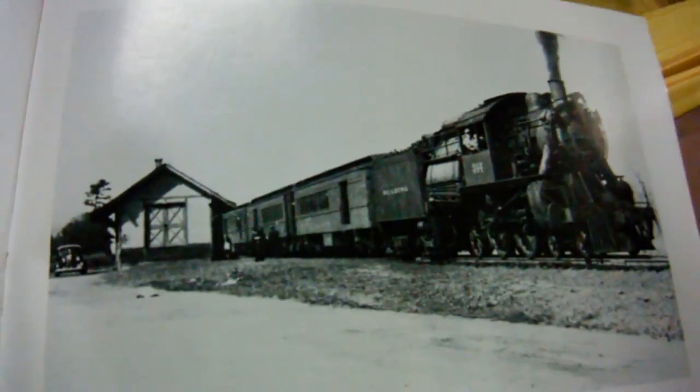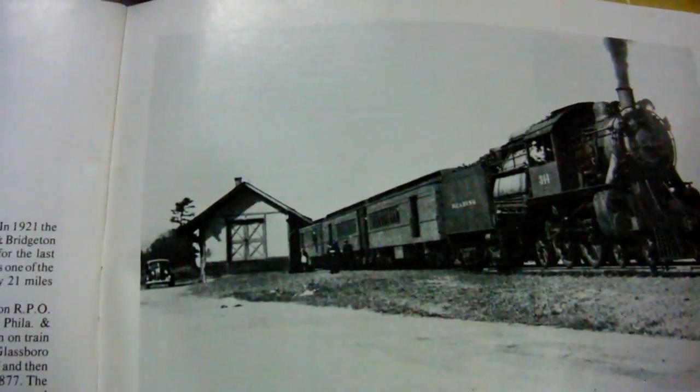The last car on the train is a combination RPO baggage car. A mailbag has just been handed from the RPO car.